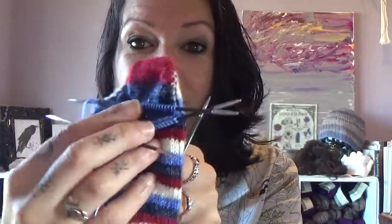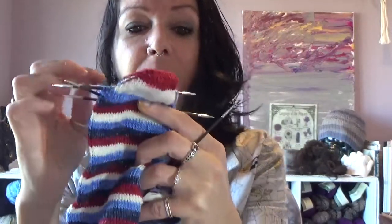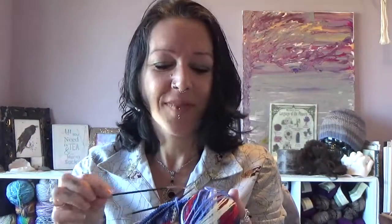Ta-da! And that's the other side of the heel. And I am 1 round on the leg. So this is going to be my cinema knitting tonight, because I'm going to go and see Downton Abbey. I'm so excited. I can't wait. Now, when I do some more yarn dyeing this week or next week, there will be a Downton Abbey colourway.